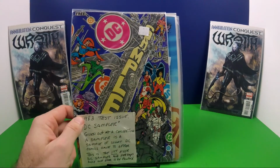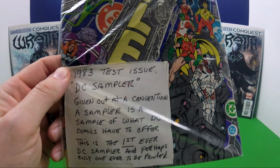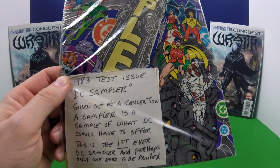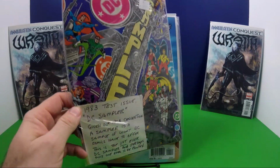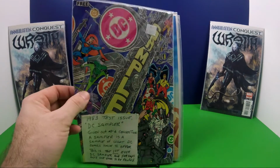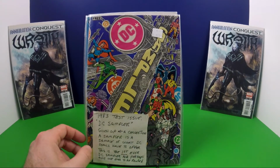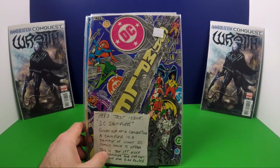The person who had this was nice enough to write a little ditty. 1983 test issue DC sampler given out at a convention. A sampler is a sample of what DC Comics have to offer. This is the first ever DC sampler and perhaps only one ever to be printed. No, it's not. There were 2 more right after that, as a matter of fact. And I guess what they do now is also considered a sampler, right? But whatever. It's in a poly bag. I like the note. I'm gonna leave the note on it. It's funny to me. It's kind of cool. So they took care of it. Whatever, right?